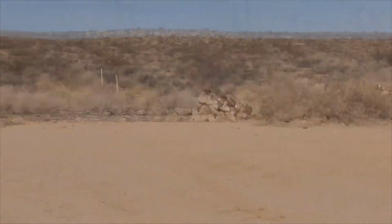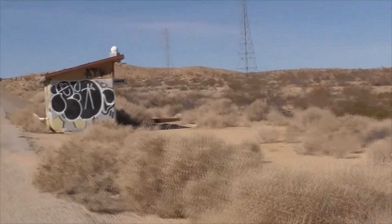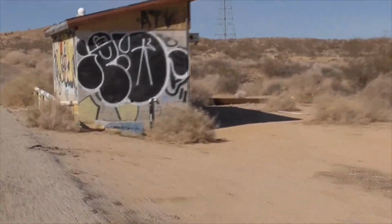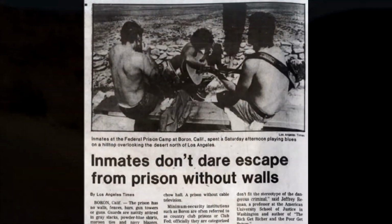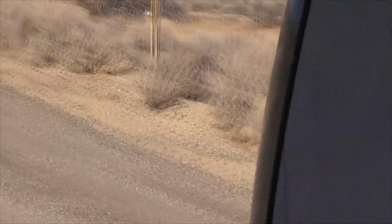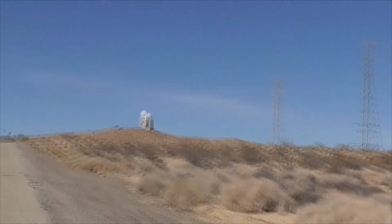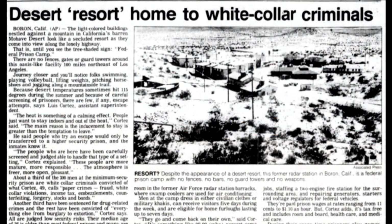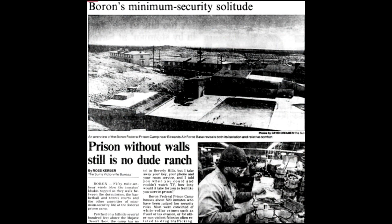Closed in 2000, it is one of around 47 minimum security federal prison camps in the United States. It housed about 540 inmates. The view that inmates, visitors, and guards saw as they entered Boron FPC, as they called it, is known as Club Fed. And workers in the prison assembled parts for military vehicles and rebuilt forklifts for the Army.